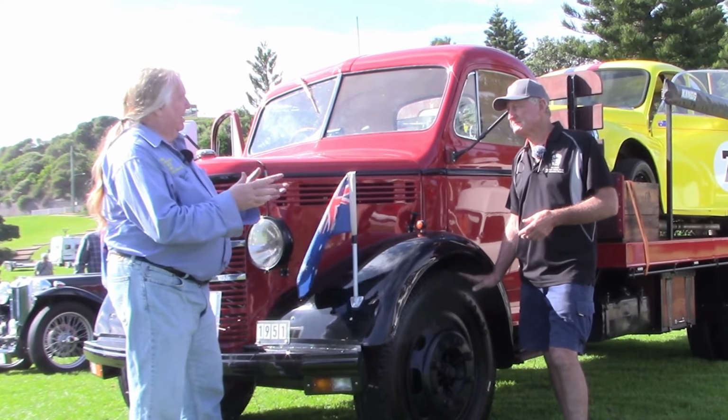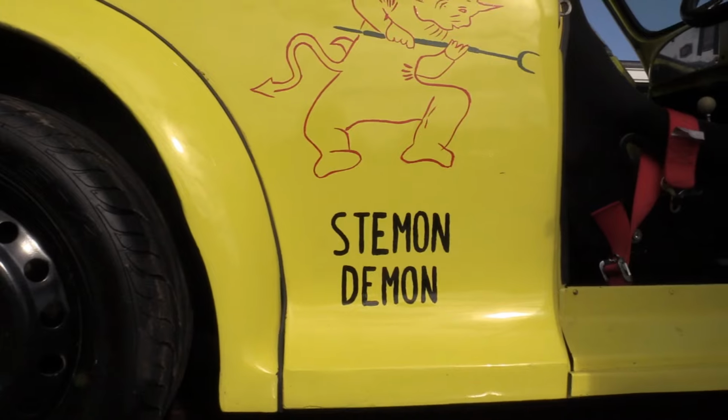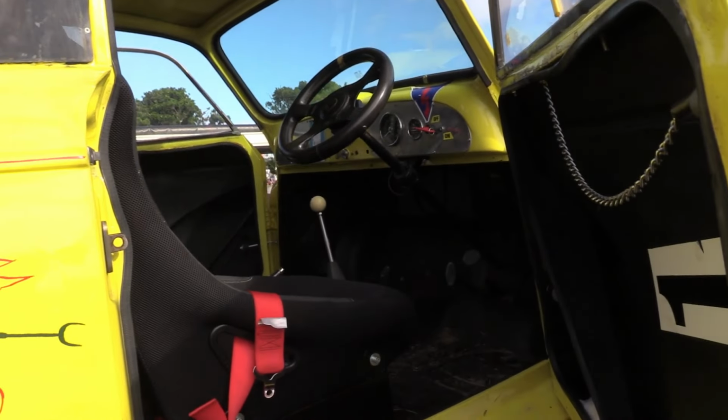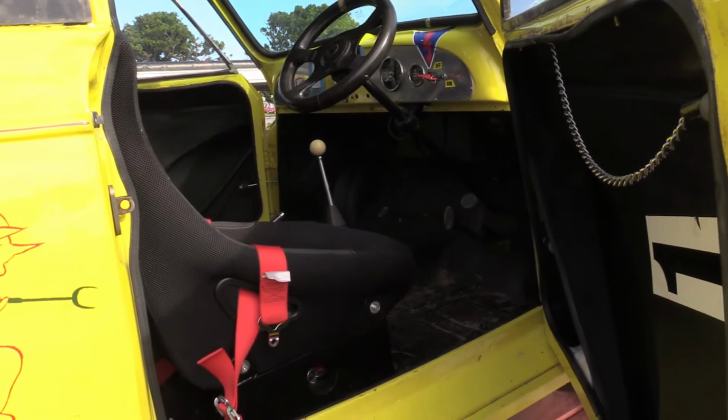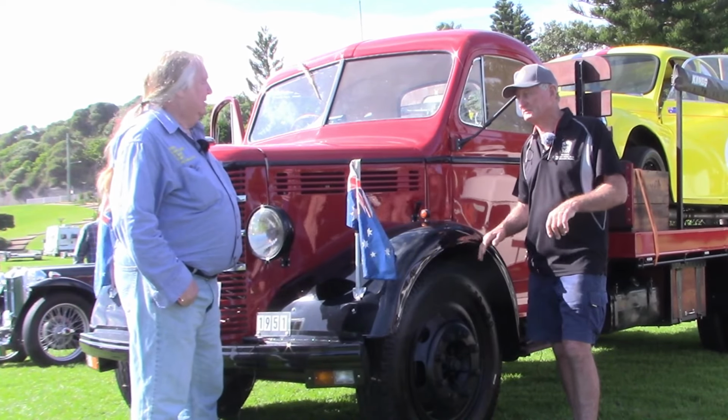Okay, the sway bars, did you have to make them, or were they an aftermarket item? No, they're just the sway bars we found at the old wrecking yards, things like that, just adapting to fit it. The one in the front is fitted underneath, the one in the back actually comes up through the boot and goes back down again.